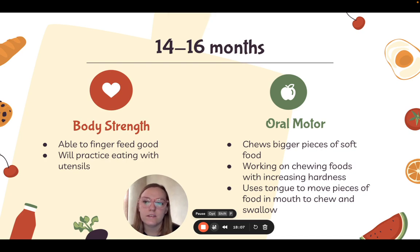So for 14 to 16 months, body strength, we're looking at they're able to finger feed really good, so they can really eat a whole meal using the finger feeding. They'll also start practice eating with utensils. So this is a great time to introduce utensils and help out your child with those if you haven't already. This is the time to practice with the spoon and the fork and using those things. So just having them and letting your child explore.